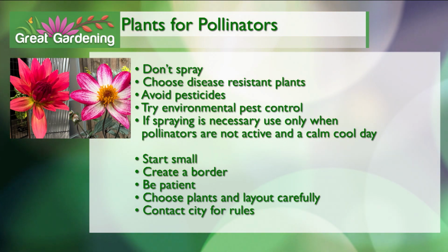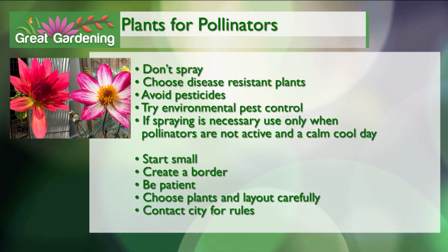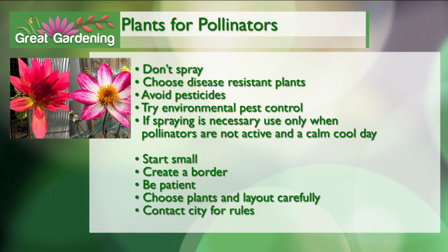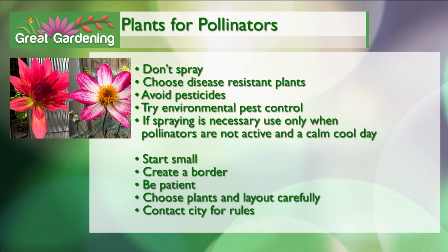When you're growing a garden and you're not sure what to do, start small. We can all do a little bit, and a little bit from everyone would help all pollinators, like those dahlias there with that open face. Dahlias are great because they give you the best of both worlds for an annual: they bloom all summer, and they also give you a tuber. So you can have flowers there all summer, especially during the dearth. You could create a border around your yard and just be patient with it. Give it some time to mature. Don't overcrowd, and choose plants and layout carefully. If you are doing a whole bee lawn, please contact the city and make sure what the rules are for lawns. Thank you, Deb.